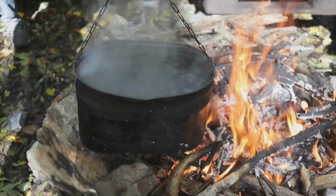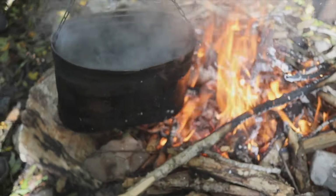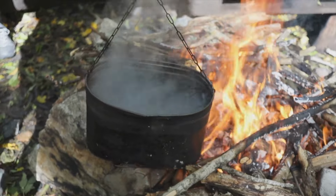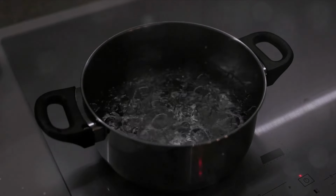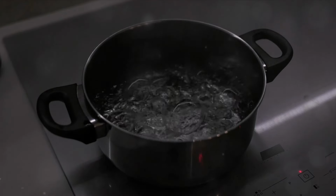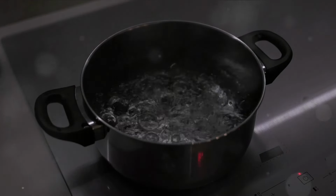Here's how. Let's start with boiling. It's one of the simplest and most effective ways to kill bacteria and parasites. You just need a heat source, like a fire or a stove, and a container, like a pot or a can. Bring the water to a rolling boil and keep it there for at least 1 minute. If you're above 5,000 feet, make that 3 minutes. The downside? This method doesn't remove chemicals or particles.